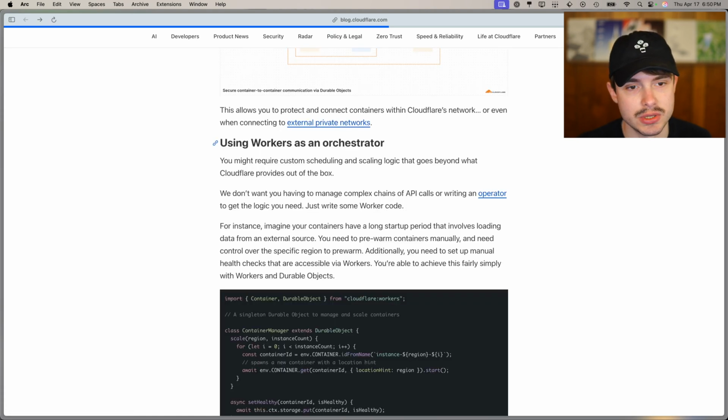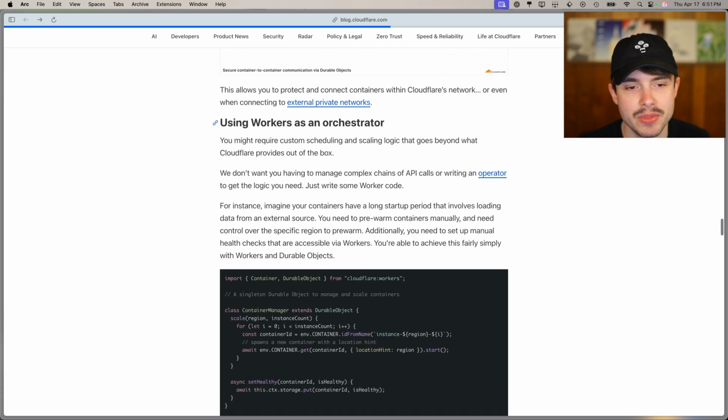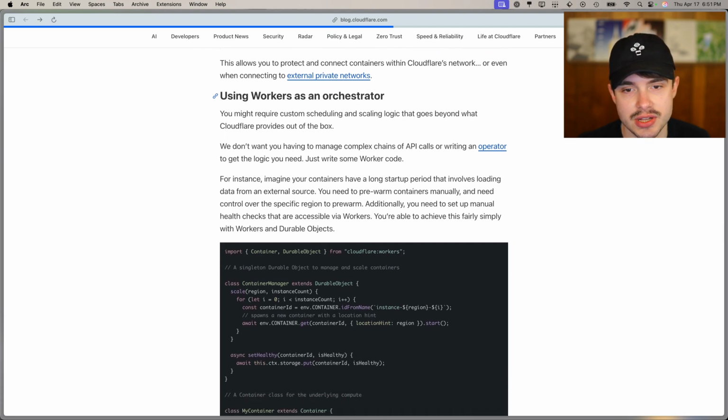Using workers as an orchestrator. You might require custom scheduling and scaling logic that goes beyond what Cloudflare provides out of the box. We don't want you to have to manage complex chains of API calls or write an operator to get the logic you need. Just write some worker code. For instance, imagine your containers have long startup periods that involve loading data from an external source. You need to pre-warm containers manually and need control over the specific region to pre-warm. Additionally, you need to set up manual health checks that are accessible via workers. You're able to achieve this fairly simply with workers and durable objects.